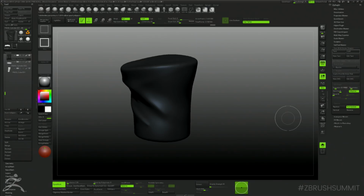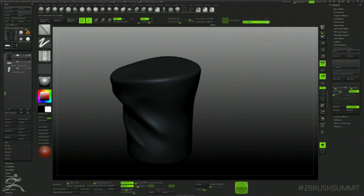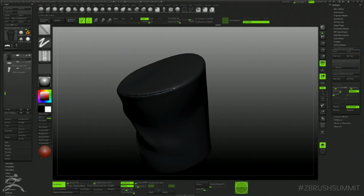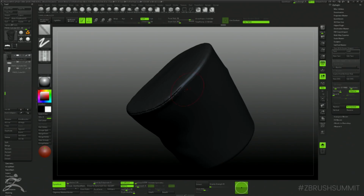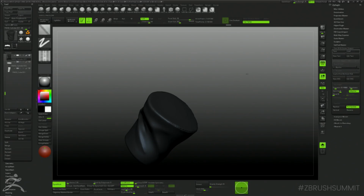The theme this year is down the rabbit hole. So the contestants had to pick a character from Alice in Wonderland, and then with that they had to put their own little spin on it. So we had a group of organic and a group of hard surface contestants. So you do a hard surface character and an organic character.